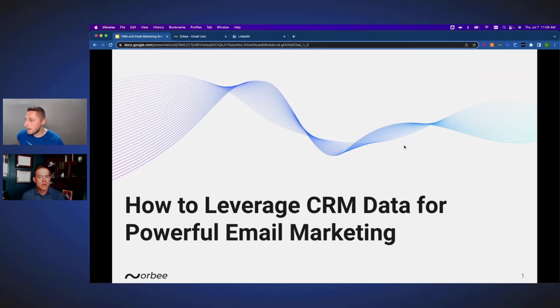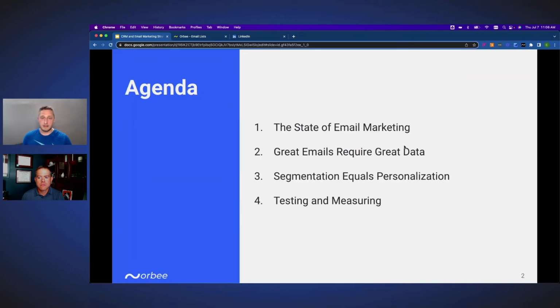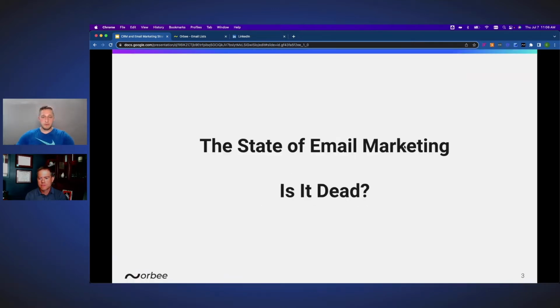So let's get started. Quick agenda to preface everything. We're going to talk about the state of email marketing, how to send great emails with great data, segmentation and personalization, and then testing and measuring your email campaigns. So, Brian, is email marketing dead? You talk with dealers. What do they say about email marketing?